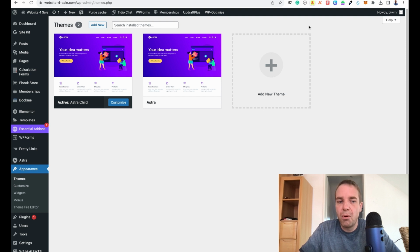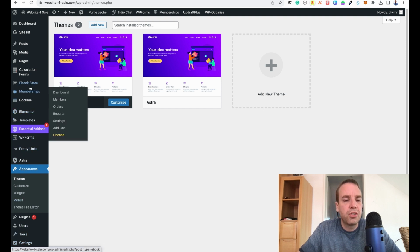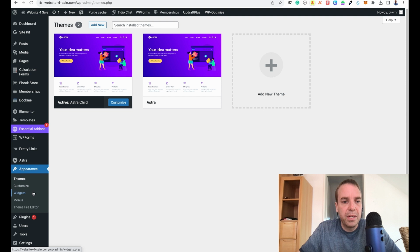It's really important that you are using strong passwords on your website. You can change the password of your website really easily by going to, let me show you real quick, appearance. No, settings, I think.